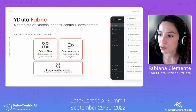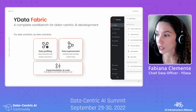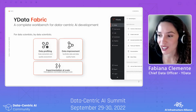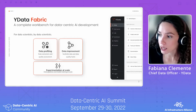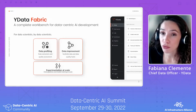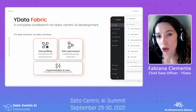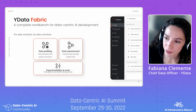YData was born out of a personal experience with these problems. And because we know data quality shouldn't be a bottleneck, but rather a stepping stone in AI development, we have created the first data-centric development platform for structured data that helps data scientists not only to access the data they need, but also to solve the entire use case leveraging state-of-the-art technology.